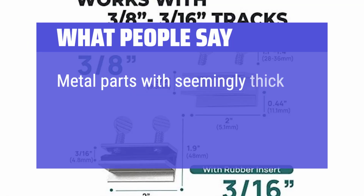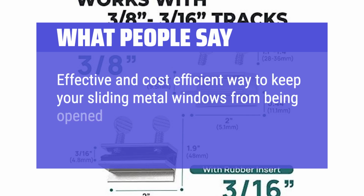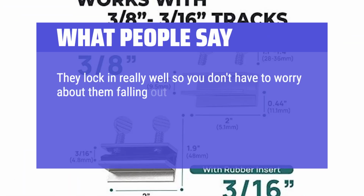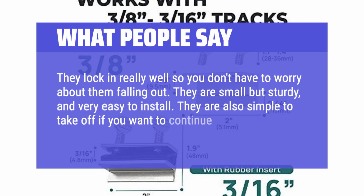What people say. Metal parts with seemingly thick, durable rubber for grip. Effective and cost-efficient way to keep your sliding metal windows from being opened from the outside. Easy to install. Great product. They lock in really well so you don't have to worry about them falling out. They are small but sturdy, and very easy to install. They are also simple to take off if you want to continue using the window.